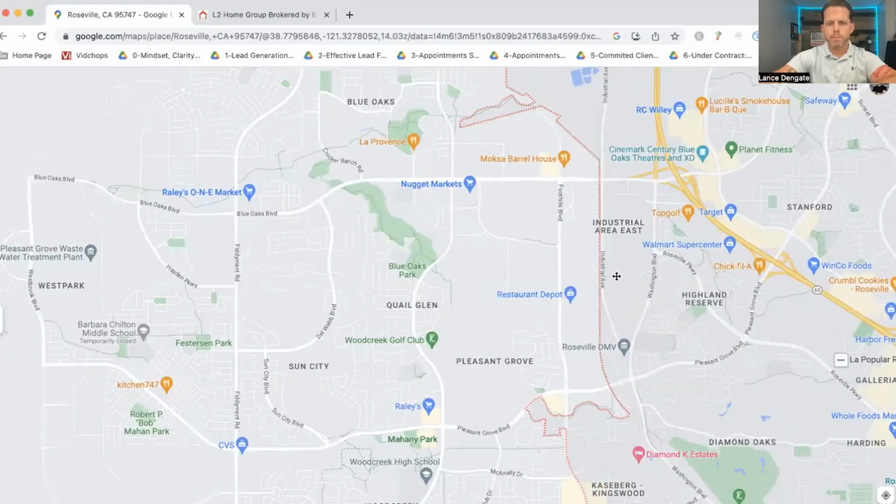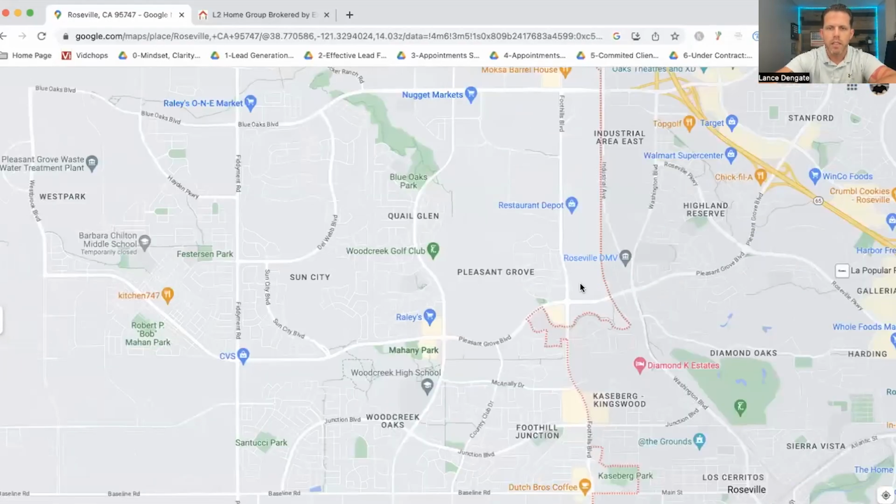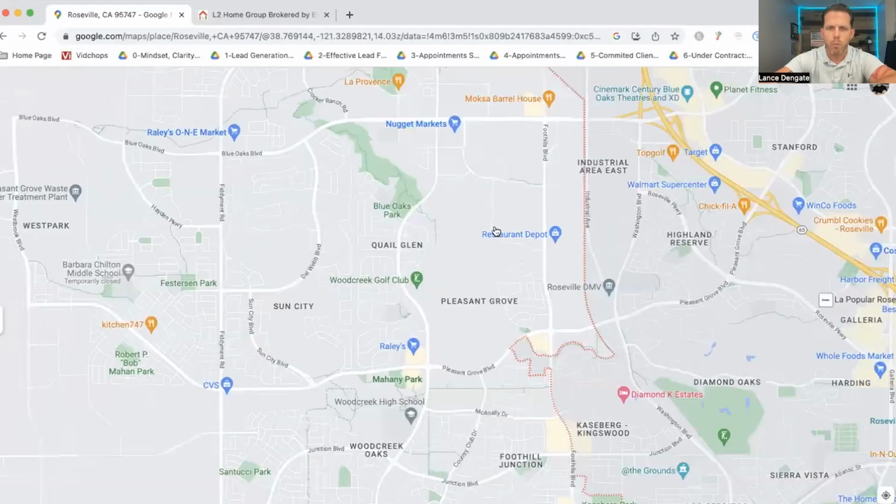Now, West Roseville is primarily going to be made up of a couple of different neighborhoods. I would say the original West Roseville is going to be this Fiddyment line. So everything between Fiddyment and Industrial, Washington, or that Foothills Boulevard, that's going to be some of the more established neighborhoods. So you're going to have Mahany Park right here, which is located on the corner of Pleasant Grove and Woodcreek.